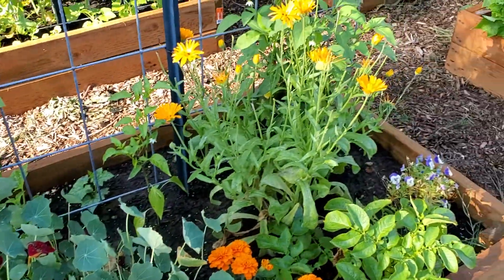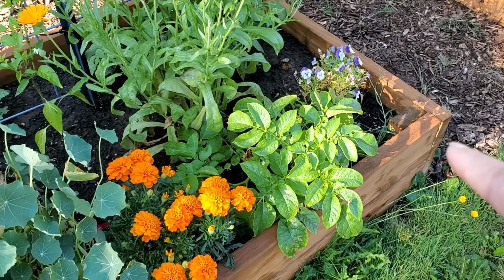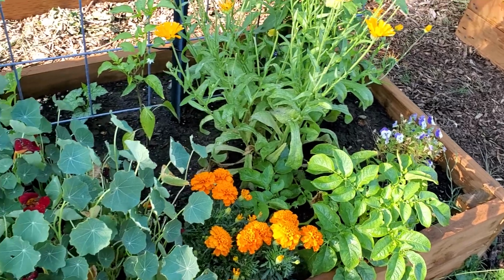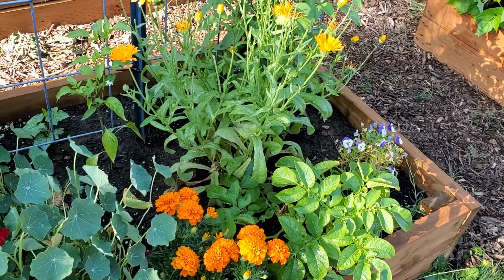And over here, look at all my pretty flowers. And my potato. Can't wait to dig that up. This is healthier than the ones out back. The ones out back are already dying off.